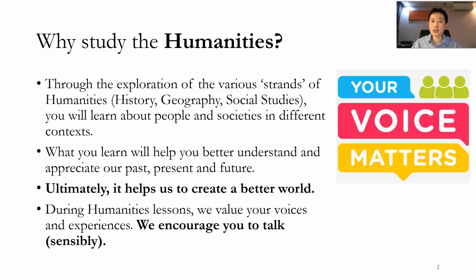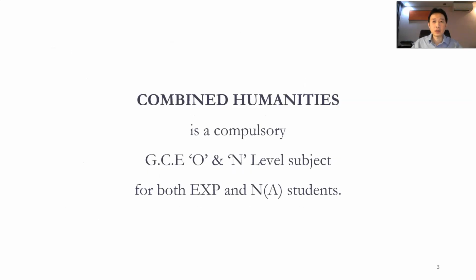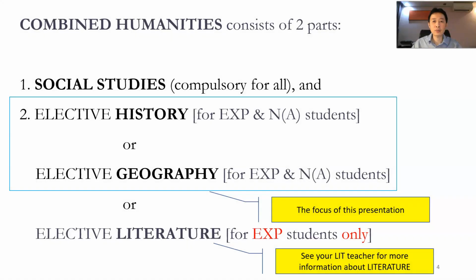And during humanities lessons, we value your voices and experiences, and we encourage you to talk. Combined Humanities is a compulsory GCE O-level and N-level subject for both Express and NA students. Combined Humanities consists of 2 parts.